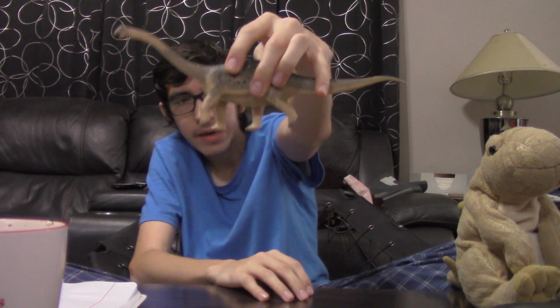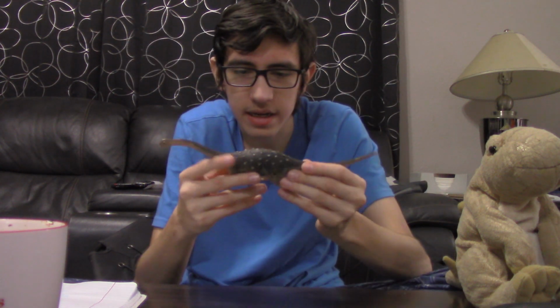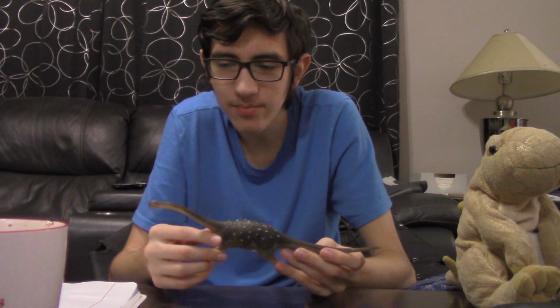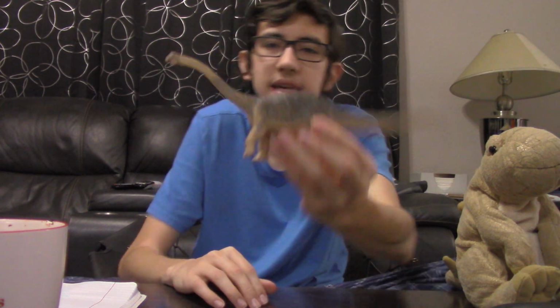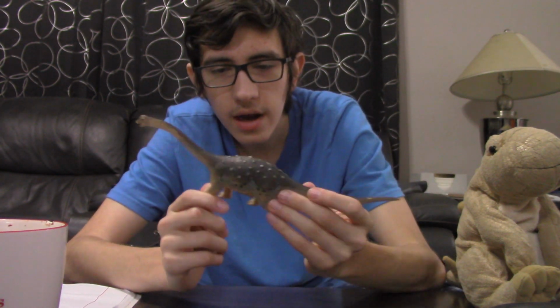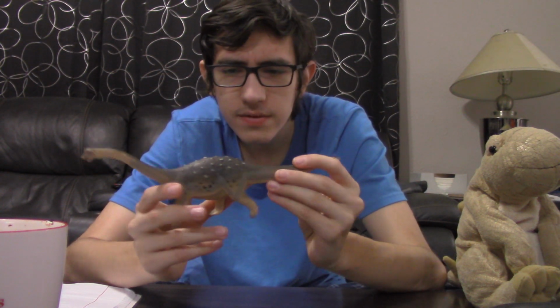And the pose isn't too bad. The colors aren't too bad either. They've got some nice colors. It's got a really adorable face, and it's got a nice bendy material that was really fun to play with as a kid. But really, other than that, I can't really explain it. I think it's just got a really good combination of a lot of good factors that really makes me love this figure. It's also not a very heavily represented species of dinosaur.